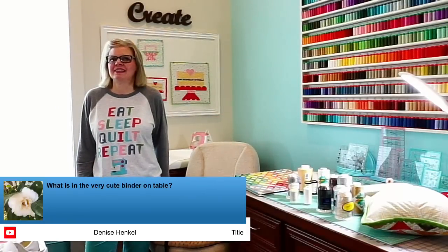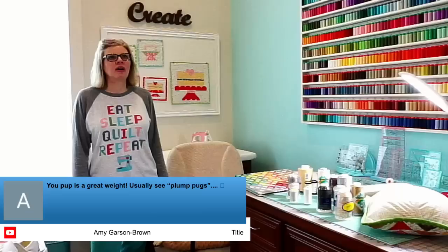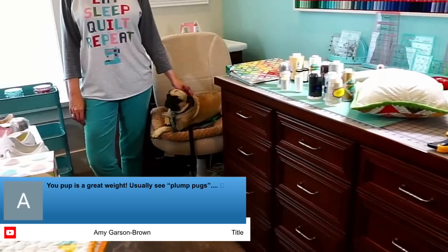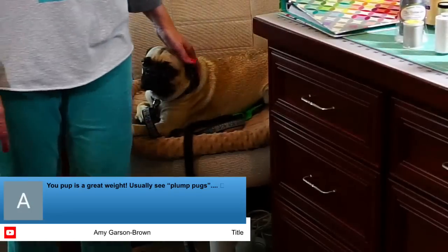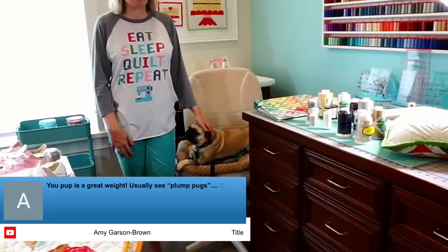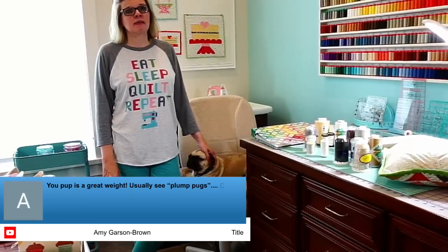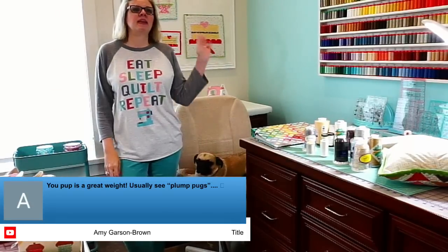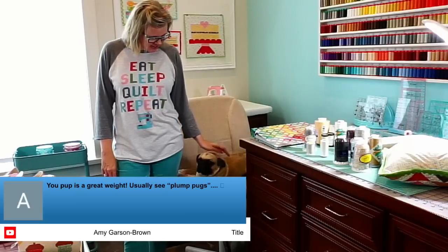All right. Amy Garson Brown says, your pup is a great weight. You usually see plump. Oh, so he is super, he wants to eat everything and anything and I just don't. He has treats, but we don't typically feed him people food. If we have barbecue, I will bring him meat, but that is very rare. Also, he goes for several walks. He went for a walk with me this morning before we filmed, a 20-minute walk to get him tired. But he takes lots of walks. My kids, if they do not have dance or karate, they have a checklist of chores they have to do every day, like make their bed, wipe the counters. One of them is walk the dog. So he is very healthy.